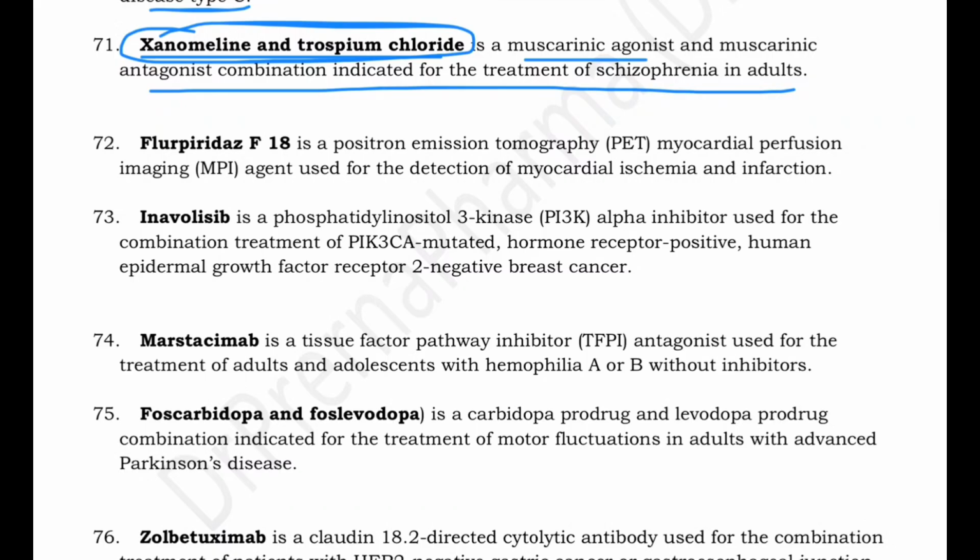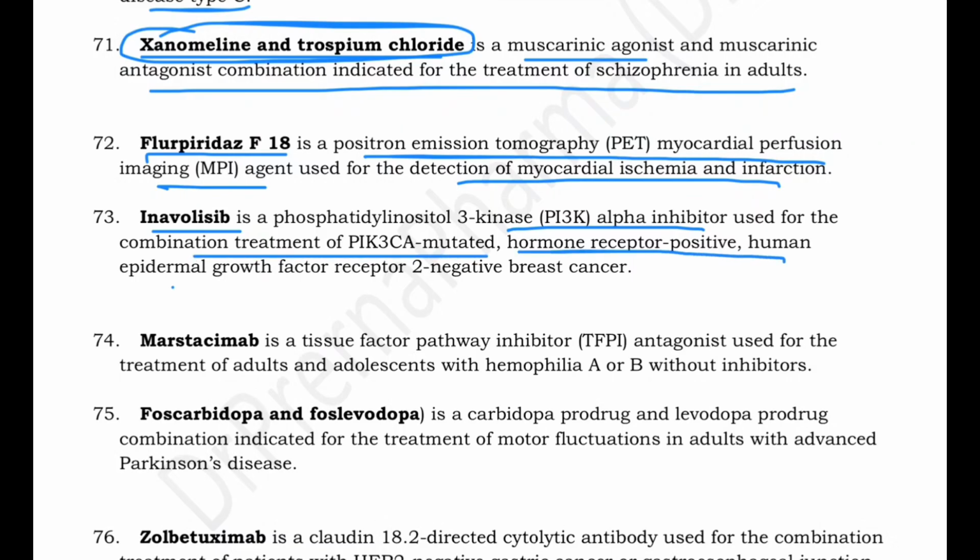Then flurpiridaz F18 is a PET myocardial perfusion imaging agent used for detection of myocardial ischemia and infarction. Inavolisib is a PI3K alpha inhibitor used in combination for PIK3CA mutated, hormone receptor positive, human epidermal growth factor receptor 2 negative breast cancer. So basically inavolisib is used in breast cancer.